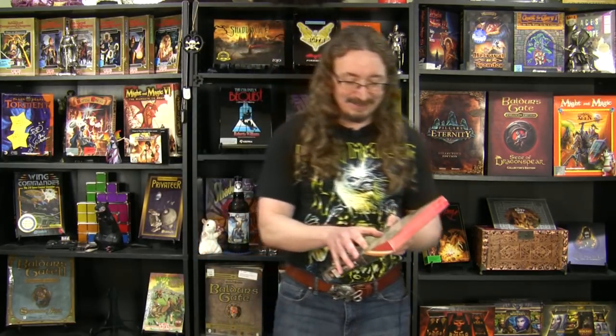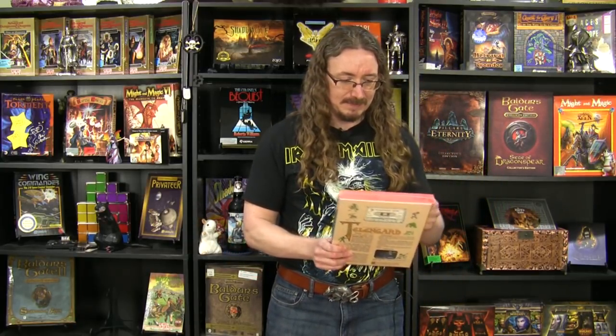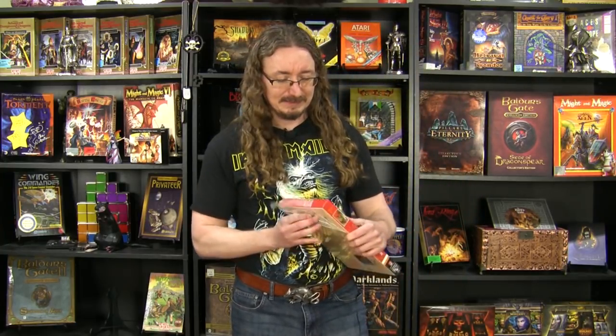Anyway, let's go ahead and do this. And I notice it's already got a little breathing hole there, I guess. You know, sometimes with these games the plastic will actually start shrinking to the point of damaging the box. And anyway, there we go.